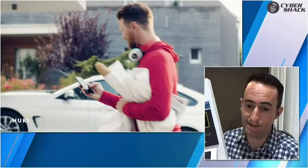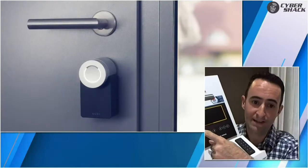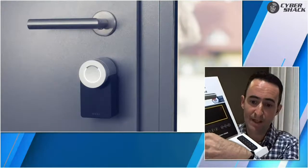I've also got it here on a fake door. That's the inside of it here. It is a unit that's battery powered. And then on the front, if I flip it around, this is my little fake door, you've just got your traditional key barrel. Because what Nuki does is they allow you to use the key inside the mechanism. So it's just bolted on to your existing lock. You're not changing anything on the door.